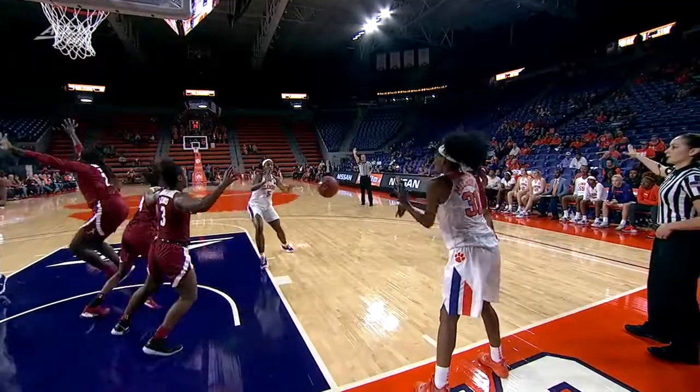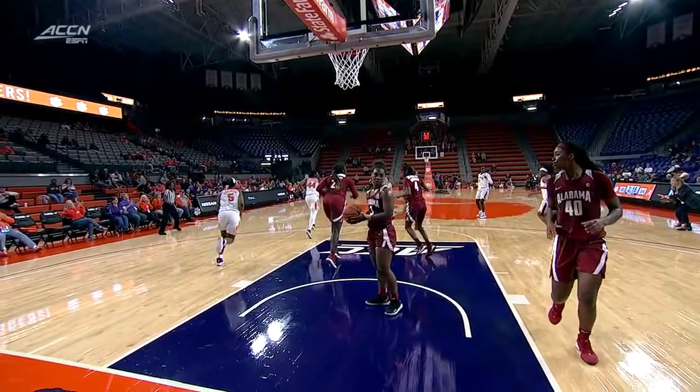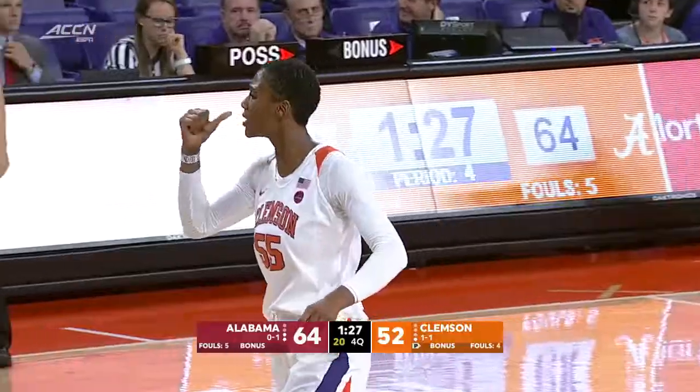Here's a nice little move inside. She's got that little ball shot fake. Just a 6-inch violent shot fake. Gets them in the air. She's been well schooled.